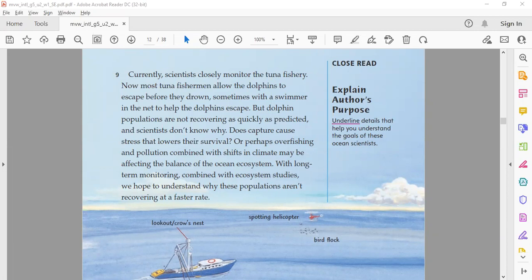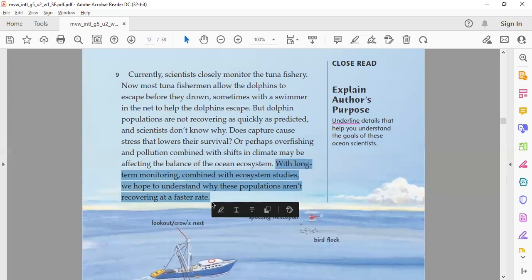Okay, Abdulaziz. Hello, mister. Can you please tell me the answer? Yeah. Actually, in the lesson I see, we hope to understand why these populations aren't recovering at a faster rate. Very good. So they went to the sea because they want to understand why these populations aren't recovering at a faster rate. Very good. Very, very good.